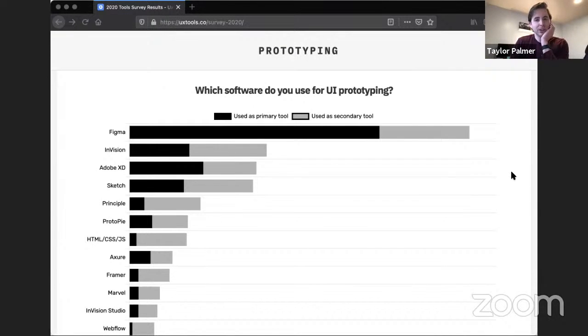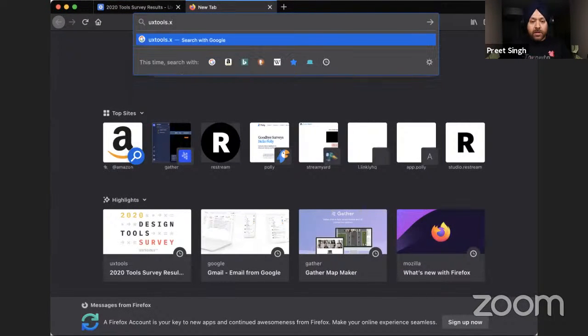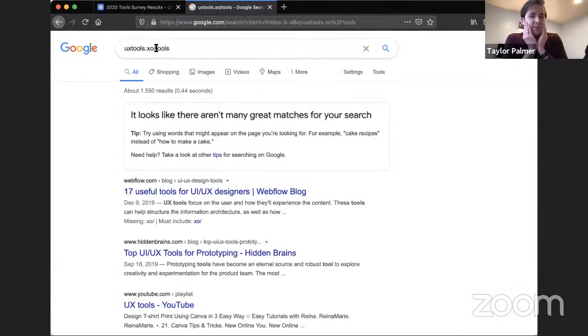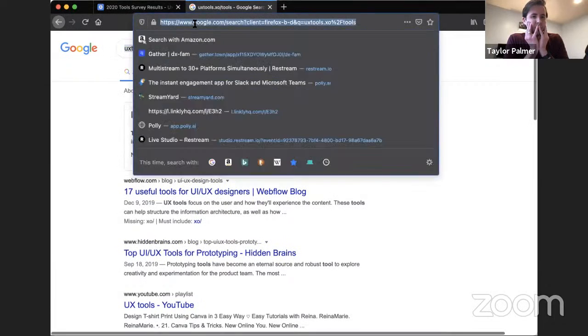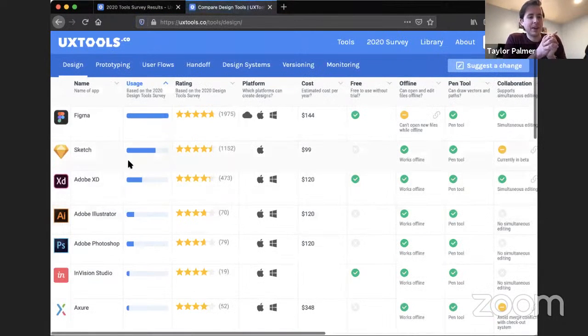If you go to uxtools.co/tools, I'll open it right now into the chat. Tools.co/tools. .co. Yep, you typed XO. There you go. And if you go to the prototyping tab.